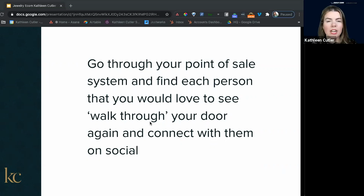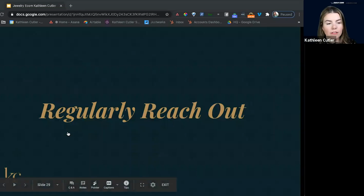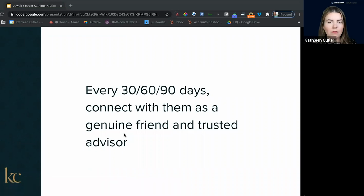And what this will do is start to broaden your network. So if you connect with your extremely important collectors on LinkedIn, Instagram, Facebook, wherever it is that they're spending their time, and actually regularly reach out. So the action step here is to connect on social. And then the second thing you need to do is actively reach out. Every 30, 60, 90 days, connect with them as a genuine friend and trusted advisor. We'll go through some real specific examples when I put all of the secrets together for you.